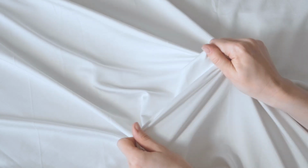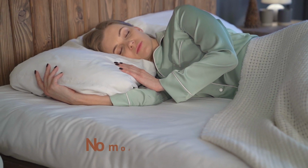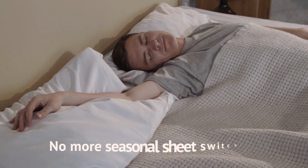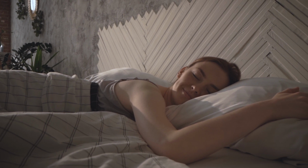Our signature weave allows for optimal airflow and breathability, keeping you at the perfect temperature while you sleep. That's right, no more night sweats. This also means you don't have to worry about seasonal sheet switching. Copper linens will keep you cozy when it's cold and keep you from overheating when it's warm.